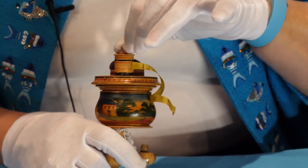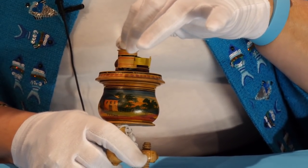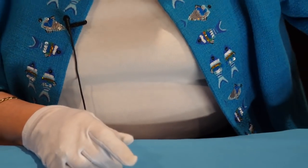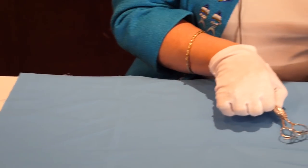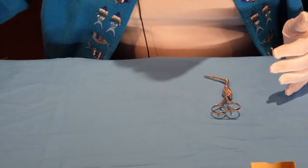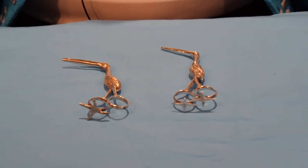Kind of a fun little thing. And we'll talk a little bit more about tape measures in a little bit when we see a whole complement of them. And then another clamp, two other clamps that came into the collection that I kind of wonder why they're sitting with Needlework Tools, but they were just too cool not to show you.